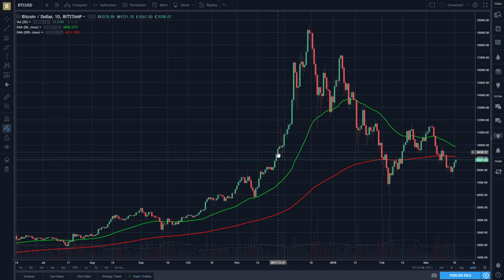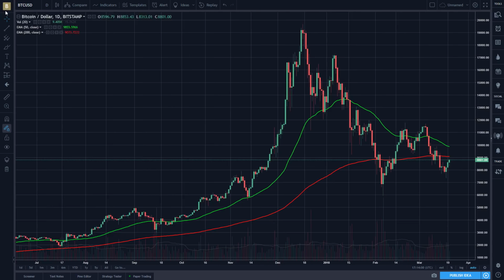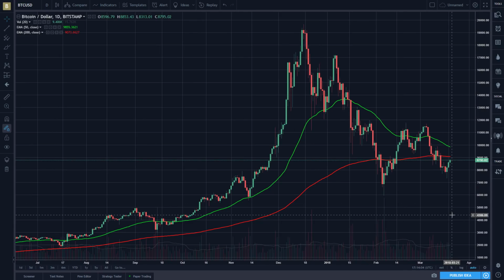Now, we could see a similar scenario play out where we cross below, and then we come back through, get the golden cross, everybody thinks it's okay, and we go back through again. That is possible. So, is it a bearish sign? Yes, it is.